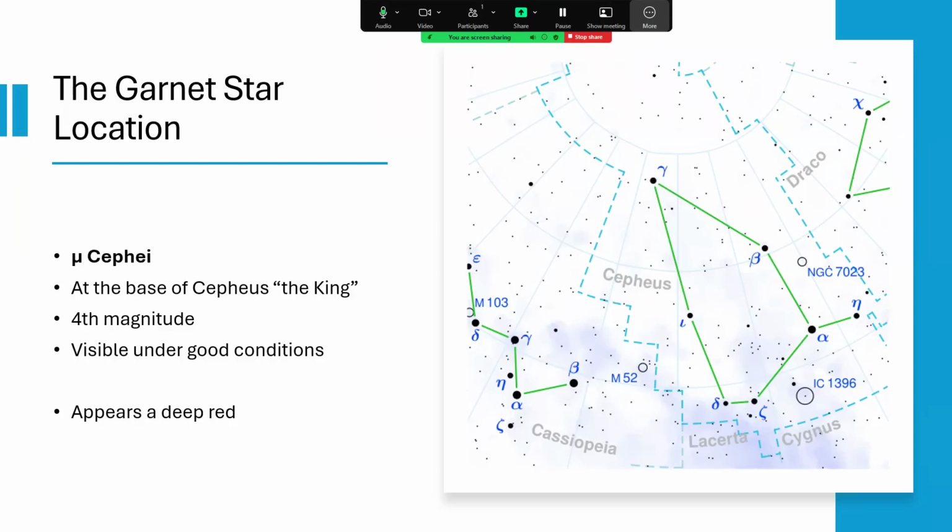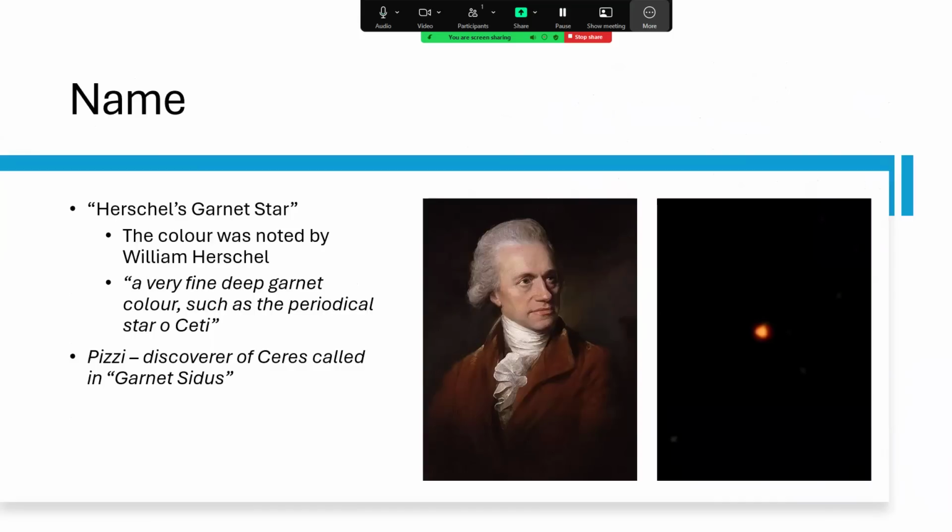And if you do, you should notice the color. It appears to be a deep red color. Also exceptionally good to look at with a small telescope or a pair of binoculars. And the name, the Garnet Star, comes from a quote from Sir William Herschel. It's often called Herschel's Garnet Star.